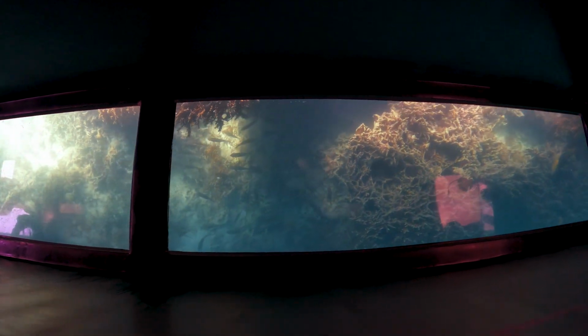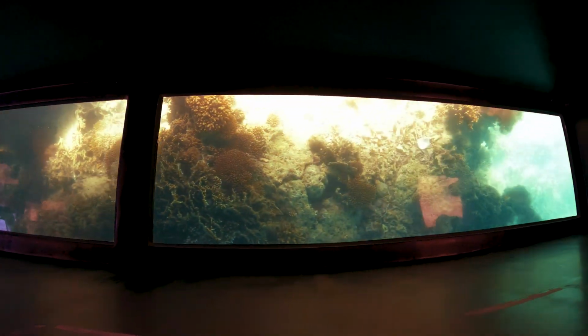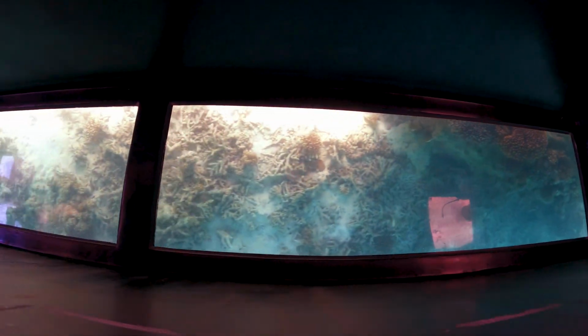Oh, look at the big grouper. Big monster at the bottom. Down here. What's that little white thing? Oh, shower. 10 centimeters.